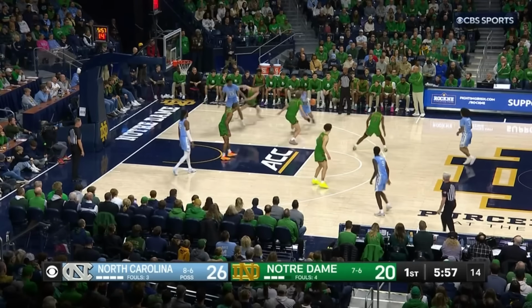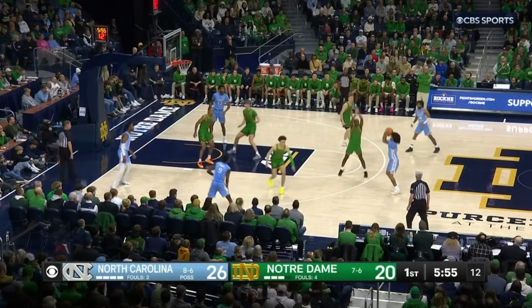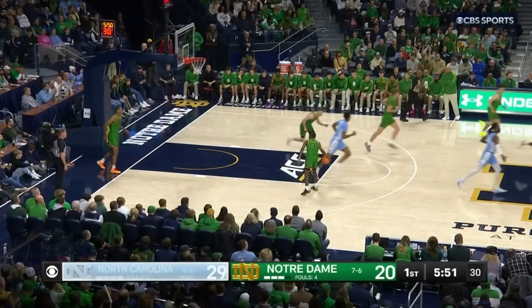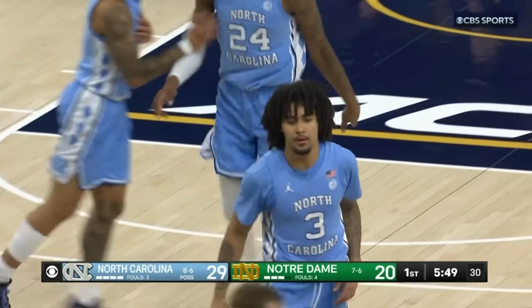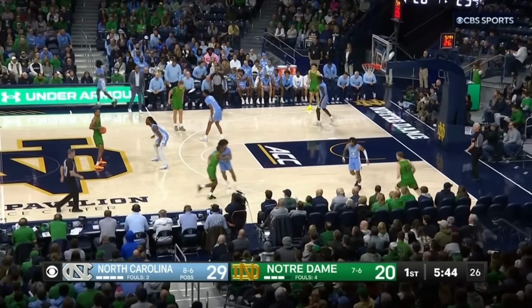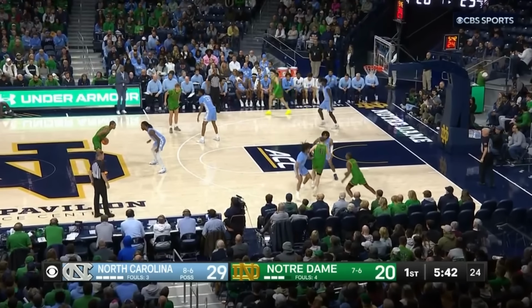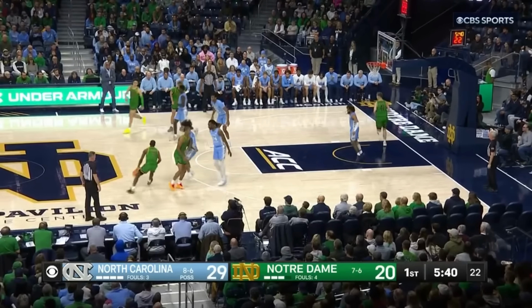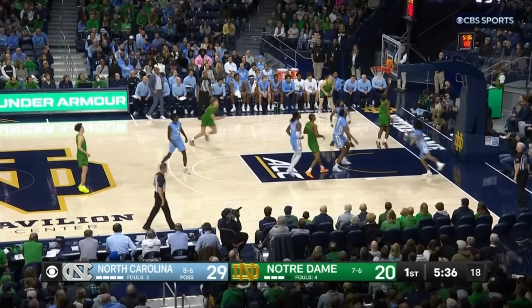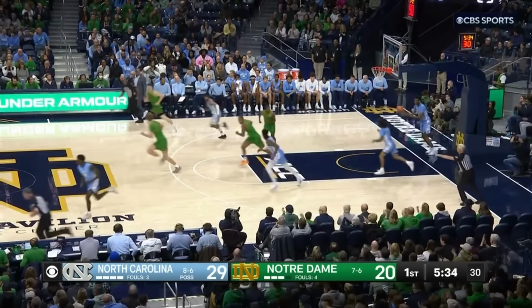Notre Dame trying to use length to disrupt in the lane. Yeah, they want to play with long arms is how they phrase it. And that's one they'll live with because Cadeau had gone 3 of his last 22 from behind the arc in his last 7 ball games, so that's one Notre Dame will test him on. Burton trying to find his rhythm. Cuts to the cup and puts it in.